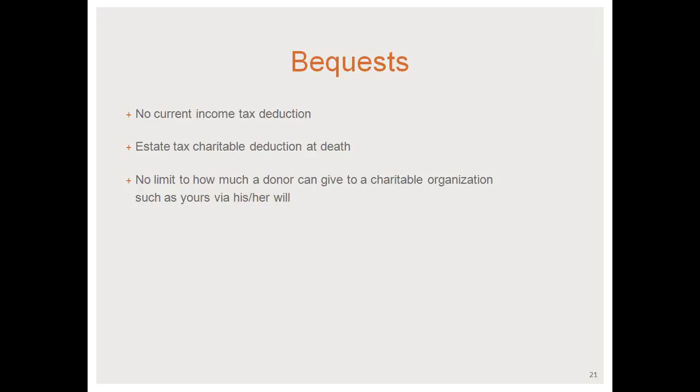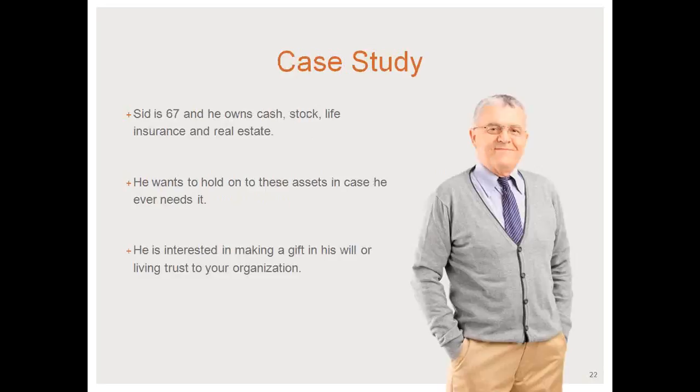I've seen many estate plans where all the assets are divided up amongst many charities. So let's take a look at a case study just to kind of bring this all home.